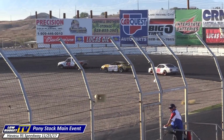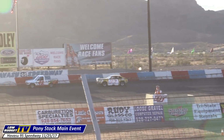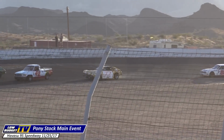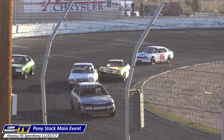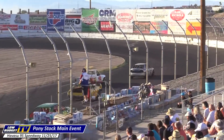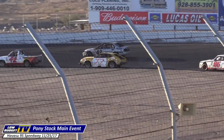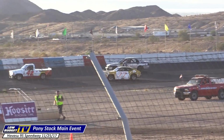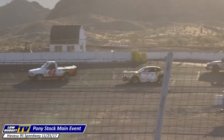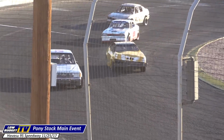Good battle brewing up for third. It's Cecil holding it over French, but Soares is starting to close in on that. 5 laps to go. I found Ryan Vargas. He's running away. I think French is going to lose that little front end piece of his Pinto. Pinto power. Man, we got the pony power going out here.